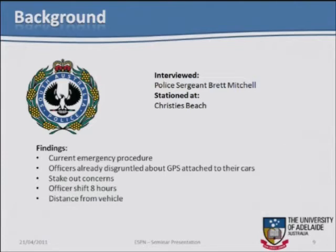At the moment, they use a panic button on their radio that once they press clears all radio channels, and the officers are required to give the location as well as some information about the incident over the radio.